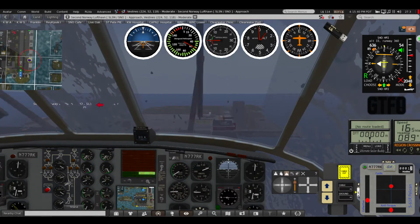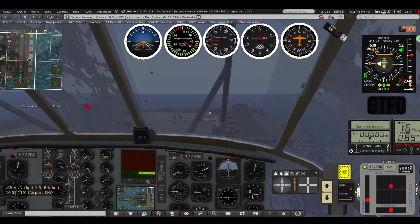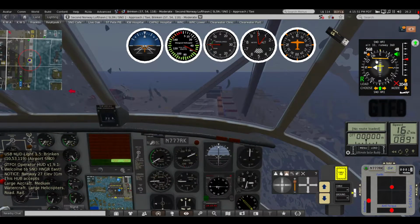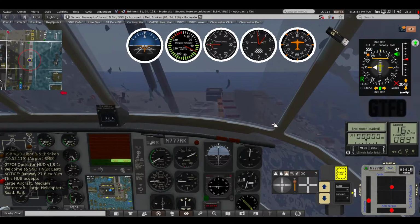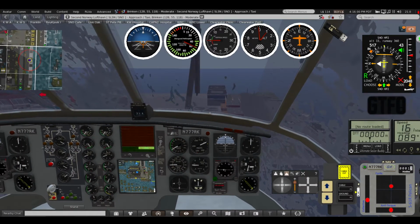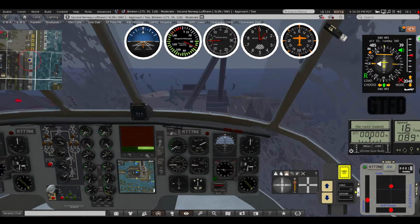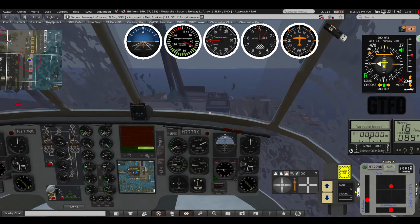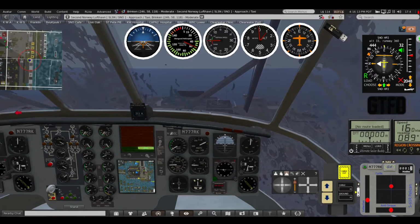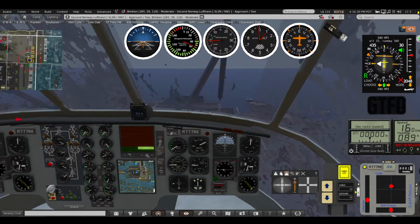My localizer is live, but it is not intercepted yet. You can see that right up here. There's my localizer, and there's where it should be, so I'm not quite there. And my arrow over here is red, which means glide slope has not come live yet at all. So we're just going to ease on up here a little bit. I'm down to about 55 knots, and I'll be closing in on that pretty soon.